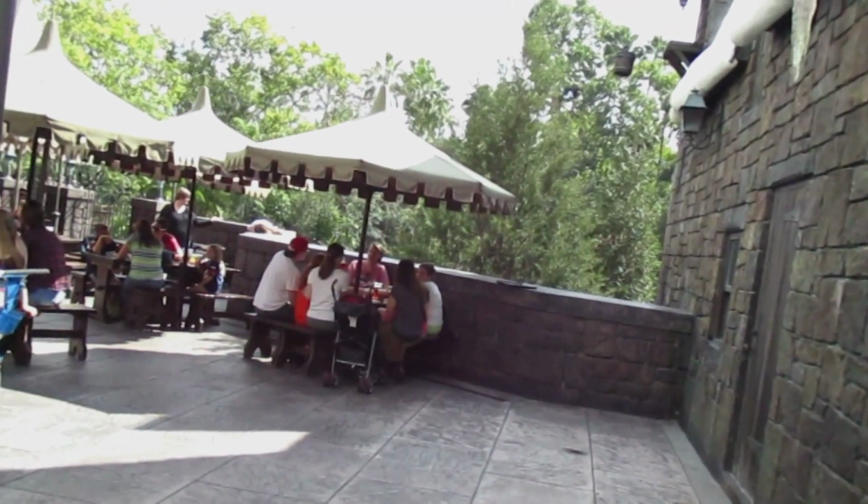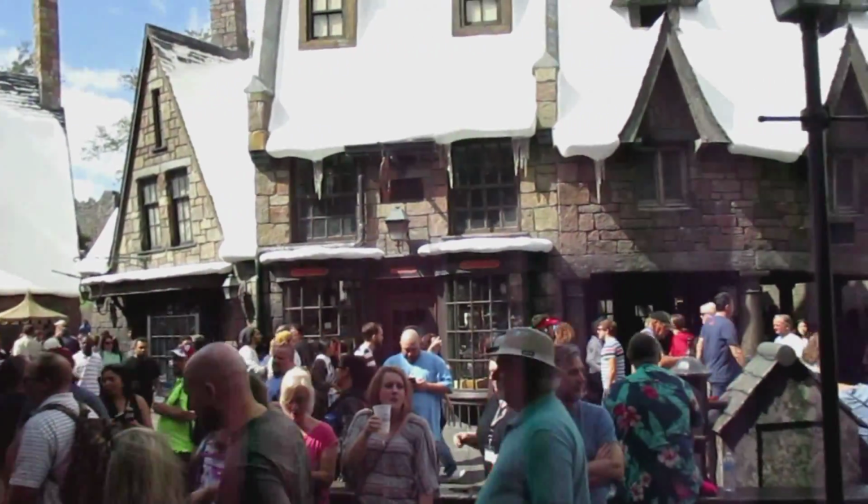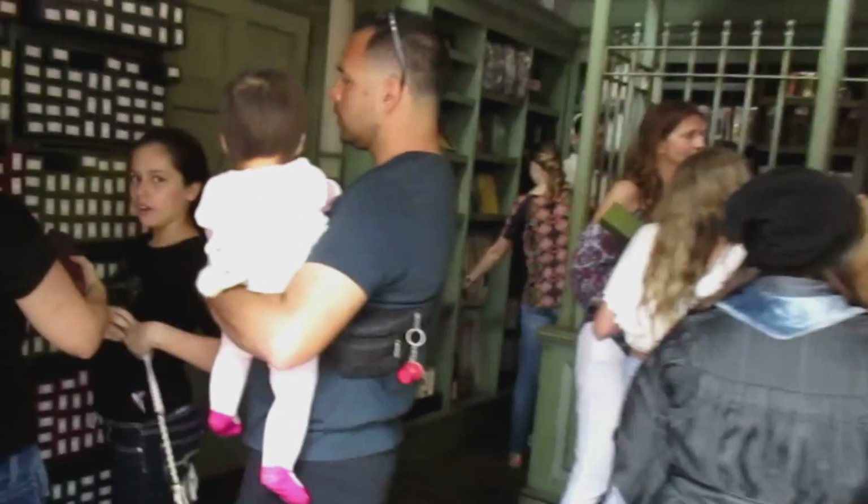And a nice way to hide is on the outside of Hogsmeade. They have an outdoor place, which normally isn't as busy. Today it's kind of busy though. And around this wall is the castle, but I don't think we're gonna be able to see it. But there's a nice little lake down there, so that's good.